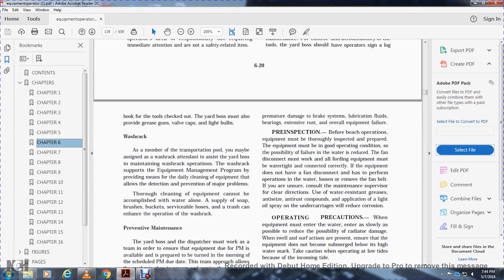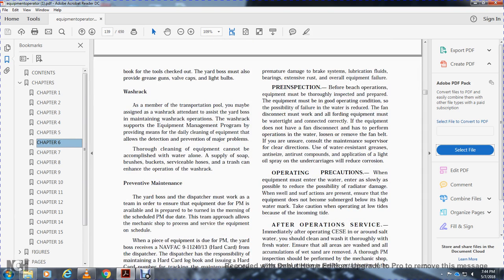Members of transportation may be assigned as a wash rack attendant to assist the yard boss in maintaining wash rack operation. Operation Wash Rack supports the equipment management program by providing a means of daily cleaning of the equipment, allowing for the detection and prevention of major problems. Thorough cleaning of the equipment cannot be accomplished with water alone. A supply of soap, brushes, buckets, and trash cans enhances Operation Wash Rack.